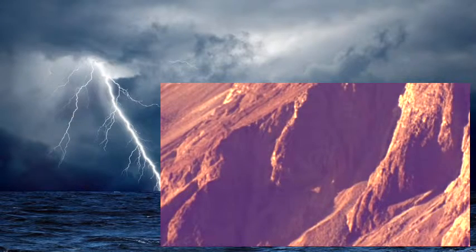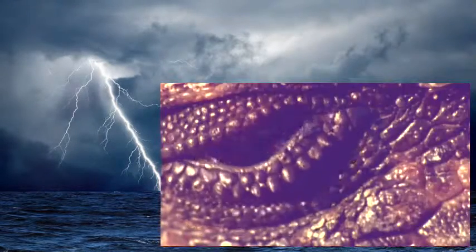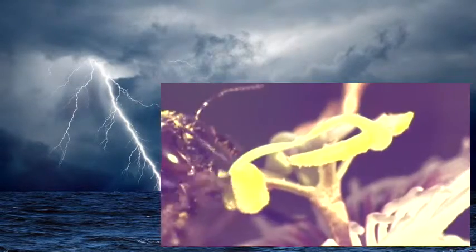Before the Late Heavy Bombardment, the Earth was a barren rock. Afterwards, it supported the oceans that would become the crucible for life. Without the water delivered in the Late Heavy Bombardment, life on Earth may never have evolved. It's quite a thought that all this may have been caused by the violent gravitational pull generated by two orbiting planets.